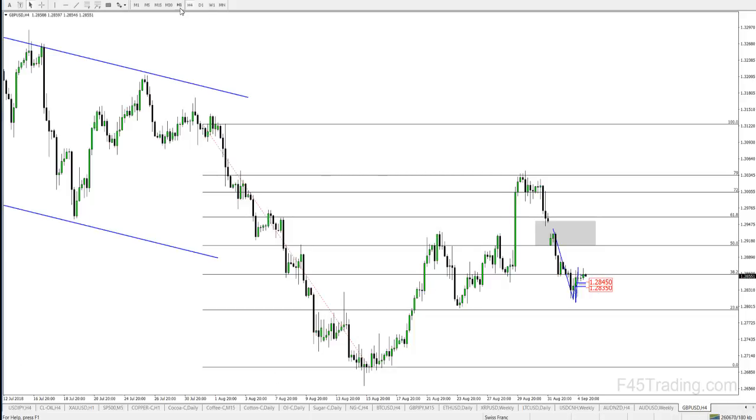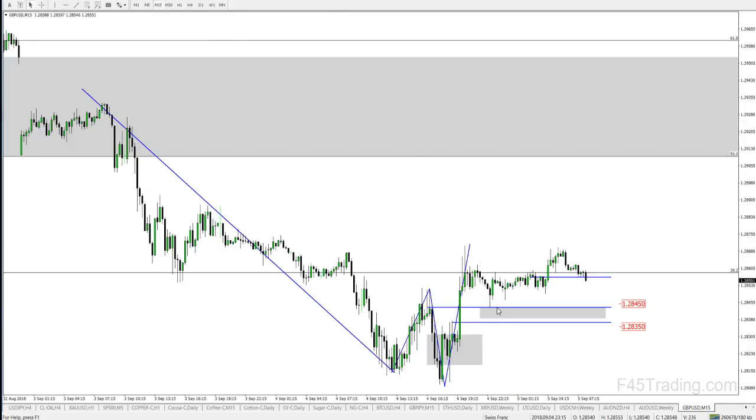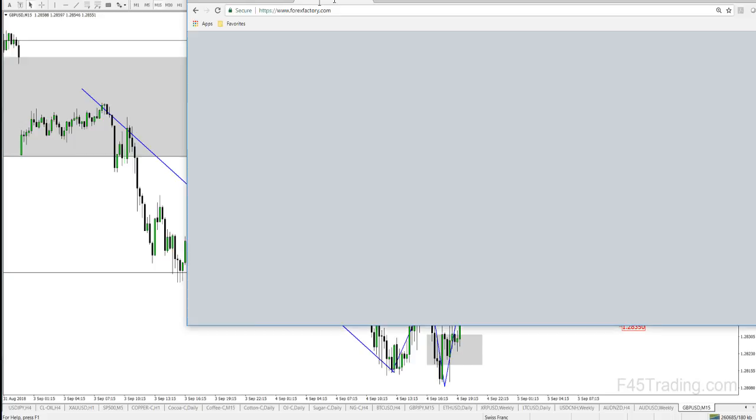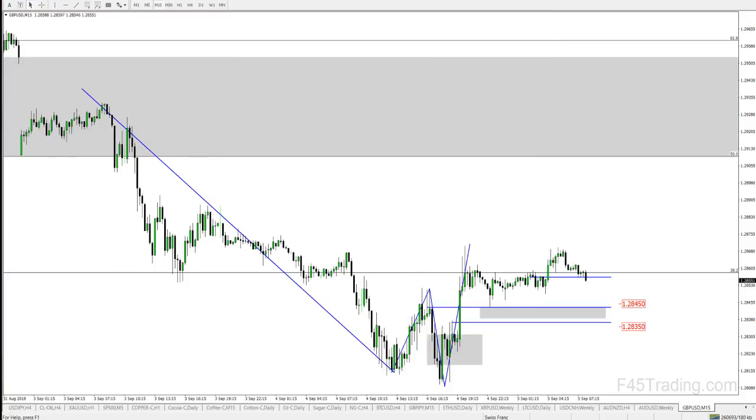And again, that price action on the US dollar looked like it rejected, so if the US dollar rejects, we could see price run higher on the pound dollar. And with that news coming in at 4:30 a.m., that could be the thing that sort of pushes it in the right direction for us here. So that was just a quick trade idea. That's all I'm looking at doing. I'm not doing anything else.